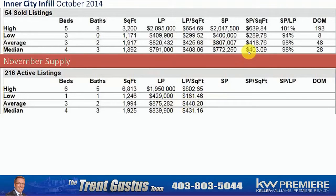As we can see, the square footage price is $440 on the average, and $431 is what the asking prices are per square foot. And the asking list prices are $839 on the median, and $875 on the higher amount. So these prices aren't too far off, but as you can see, people are asking a little bit more money than where the actual sales are. Looks like people are negotiating a little bit off the price here too.